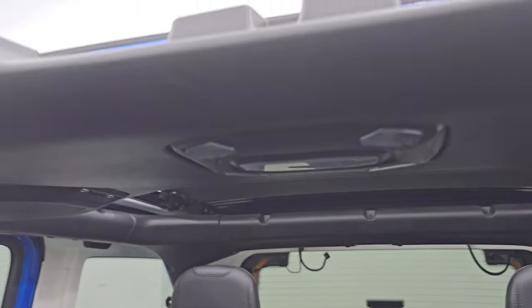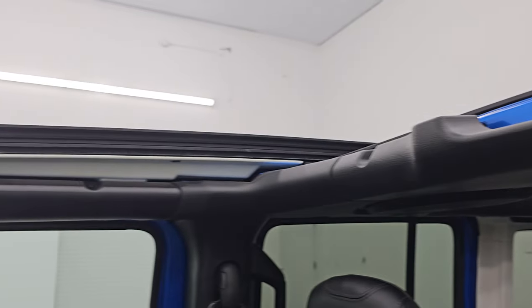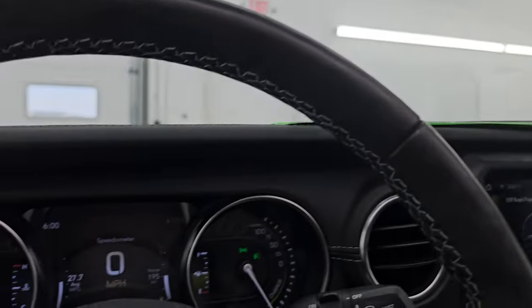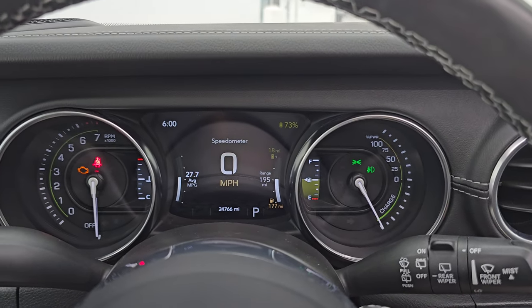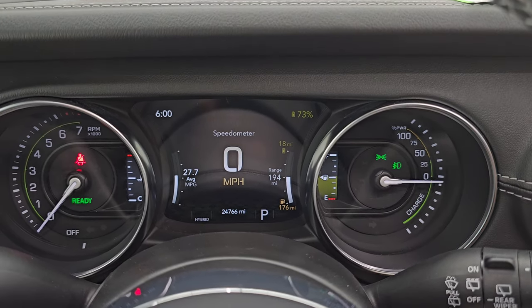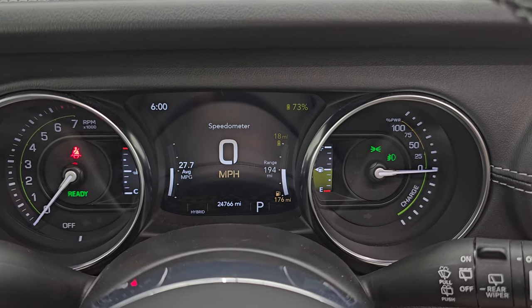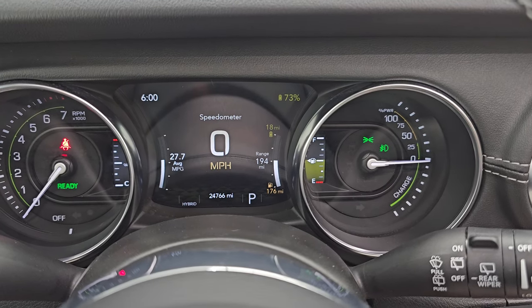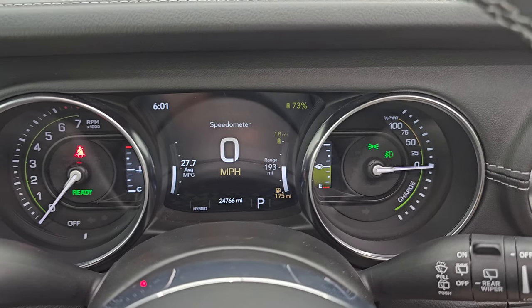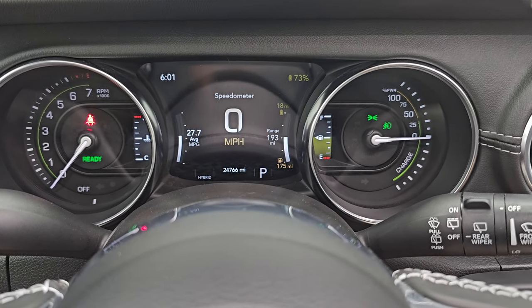So that one actually goes pretty quick. That was only about 17 seconds, 16 seconds. Anyways, I'll show you how that looks in just a second. We'll officially start it. It probably won't do anything. So it's officially started right now. I could put it into drive and ready to go. Obviously it says ready there. So that's a good indicator.